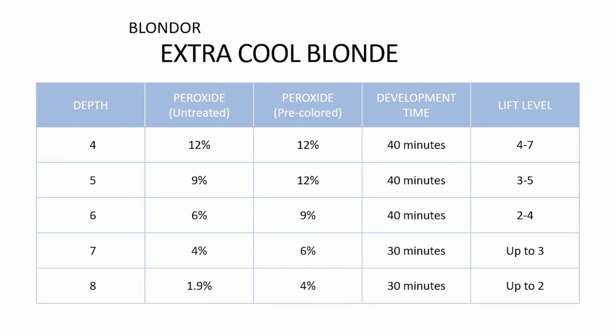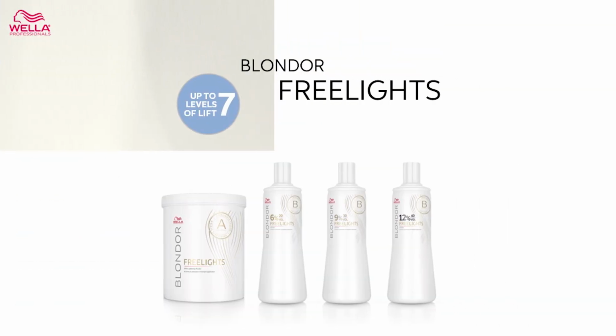Just as with any lightener, we wouldn't recommend you overlap Extra Cool Blonde over pre-lightened hair. Why, you might ask? In addition to potentially over-processing the hair, the cooling pigments may cause banding of extra cool hair. Refer to the chart for ideal usage, developed for 30 to 40 minutes depending on the desired level of lift. Let's chat about Blondor Free Lights.